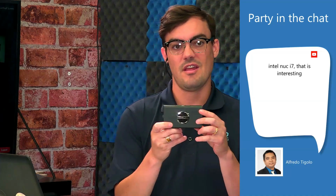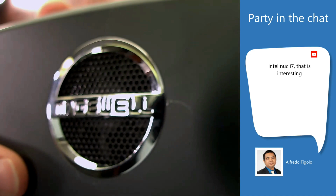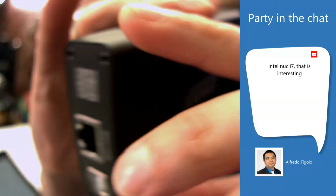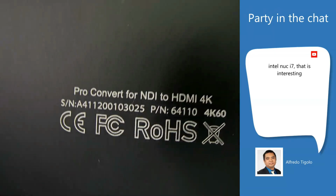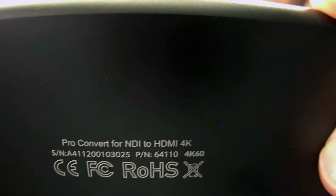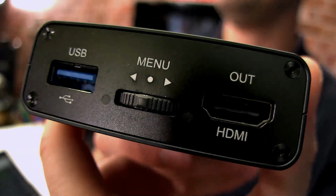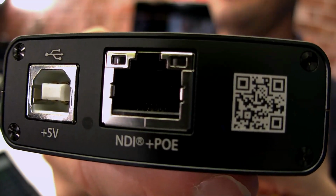This is, and actually maybe I'll show it with our Zcam here, which we don't do very often. You gotta get real close up. This is a Magewell. It's called the Pro Convert for NDI. Get rid of this. And essentially on one side, it has HDMI output, USB for power, optionally, and the other side, it has NDI.